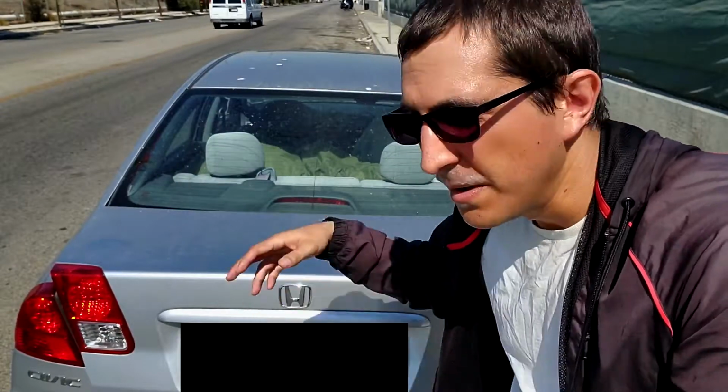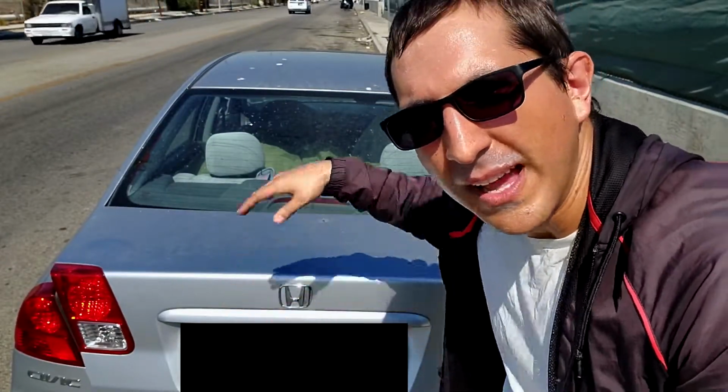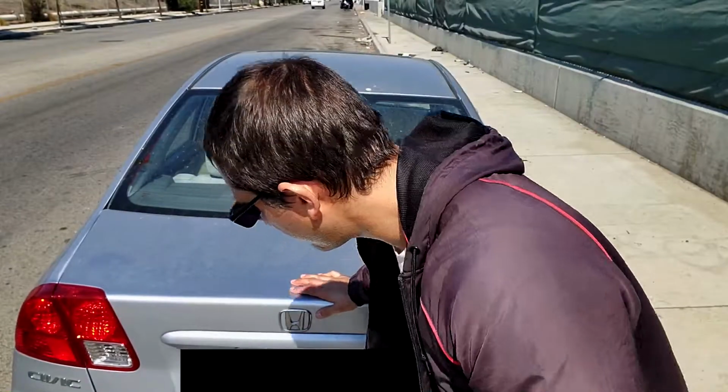Oh, and one last problem. A couple months ago, my trunk stopped closing. The trunk latch just wore away and it stopped locking up. So I went to a junkyard and I got a new trunk latch. And look how it works now. The trunk will close, but only if I close it with a lot of pressure and really firmly.